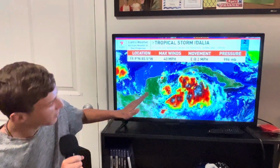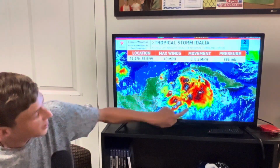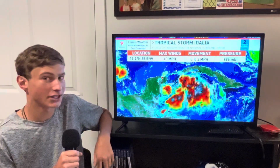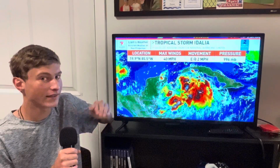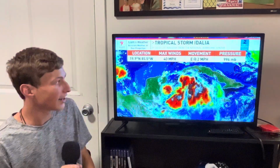There's a lot of convection to the east of the Yucatan Peninsula, southwest of Cuba, and you can definitely tell that this system is starting to have some of that counterclockwise rotation in the low to mid levels of the atmosphere. So this is just a sign that this system is starting to get its act together.